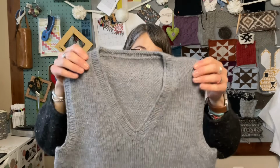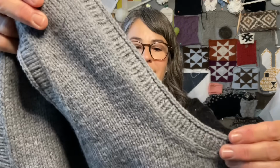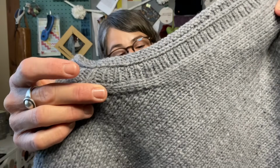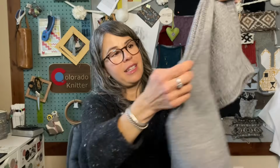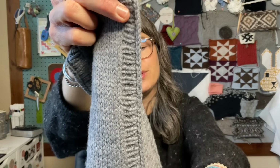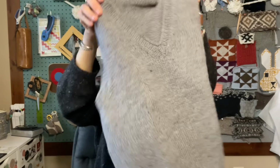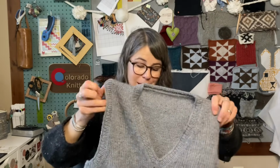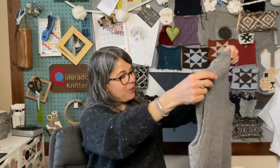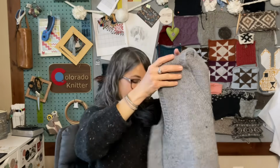The ribbing details are gorgeous, and they are quick. Just 5 rows of ribbing all the way around with this cute knit bind off, so it kind of rolls in. I really like that look, but I will wear this so much, and like I said, I want to make other versions, other colors. It's so good. So Tori Yu, check it out when it comes out, Avenue Vest, and highly recommend it.